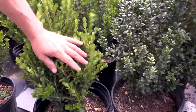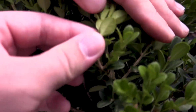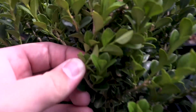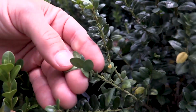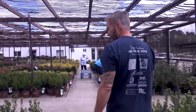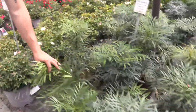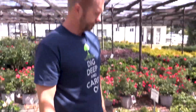Normally, if you look on the back of the leaf, you'll find that boxwoods have a margin down the center that's a little more whitish and fuzzy looking than the hollies. The hollies are going to be more translucent and thinner. It's hard to see here, but that's one way to tell the difference between a boxwood and a holly. Very unique ornamental foliage on this one, and it's a type of Mahonia that we saw earlier, but this one's called Soft Caress. Very cool.